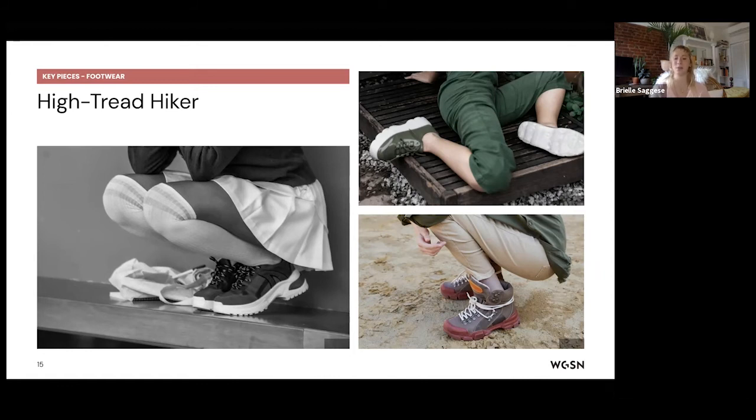So having really durable materials, having that high tread factor, and having pieces that can withstand whatever environment, whatever activity they're going to be trying out within the season.